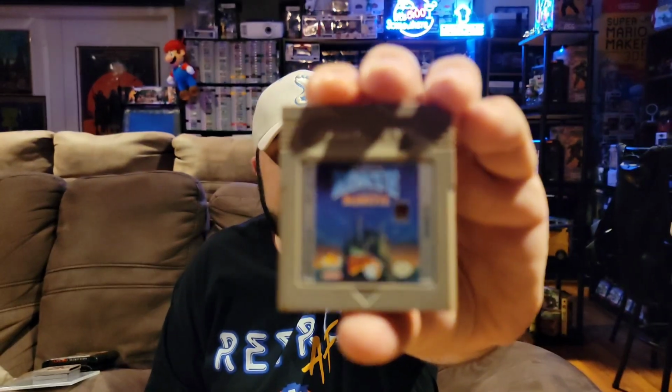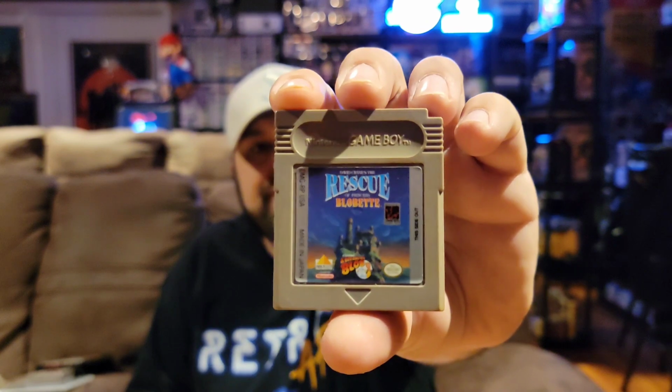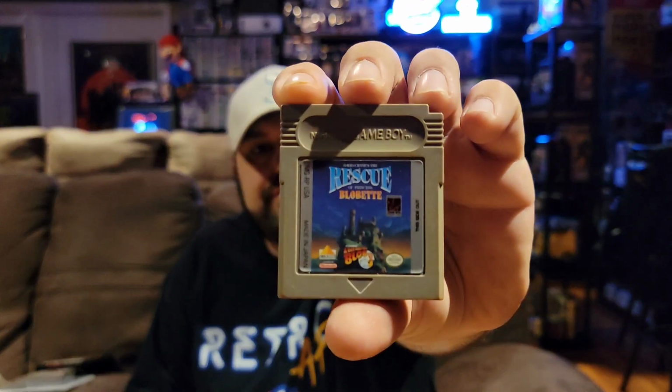Alright, so next up on the Game Boy, show you guys first. Alright, so we have Rescue of Blobette. Sorry, I can't really read this too good. I'm kind of tired tonight, but I think this is some sort of sequel to A Boy and His Blob. So that's pretty cool. I've heard of this game. It'll be interesting to put it in and try it out. I really was pretty fond of the NES game, and I even liked the Wii game that came out, so that is pretty awesome. Fun to add to the collection.